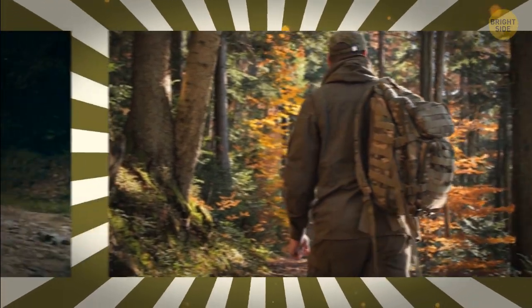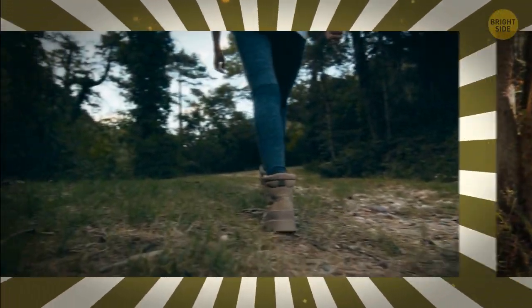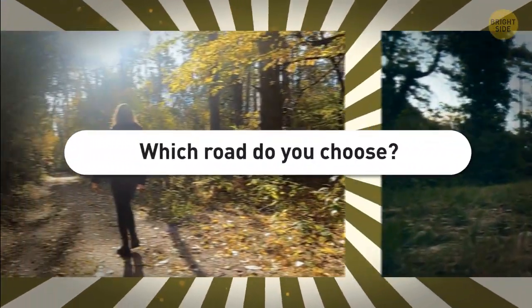You're a traveler walking through the woods. You can go anywhere you want, and there are 5 roads waiting for you. Which one do you choose?